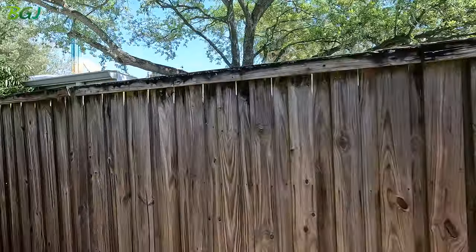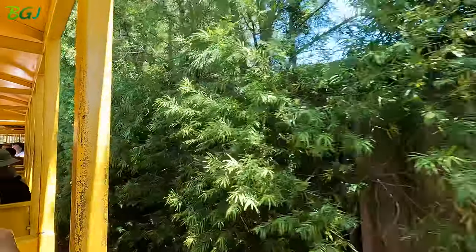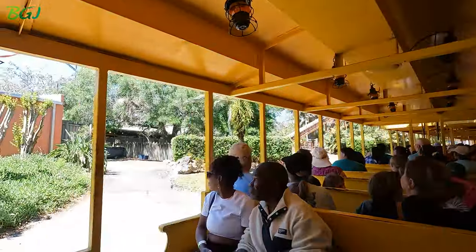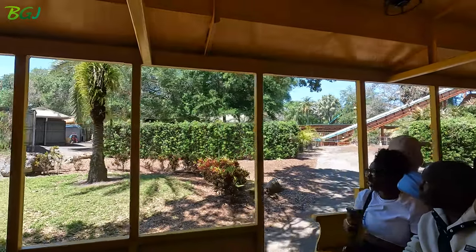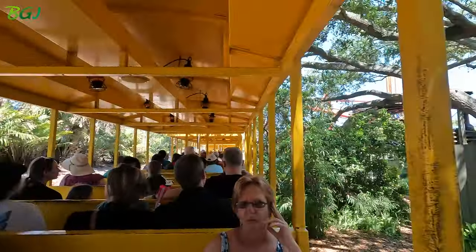Right next to Tokyo, Dragonfly Grill. Nice place to get indoors, get a drink, or a bite to eat. Pantopia, that's where you find a carousel, some beads of chance, and that tall tower on the right-hand side, Falcon's Fury. Falcon's Fury gets you 300 feet in the air.